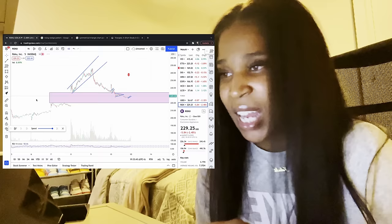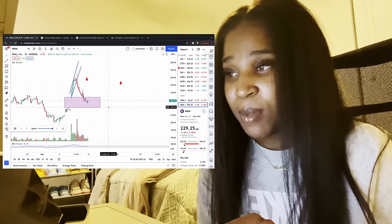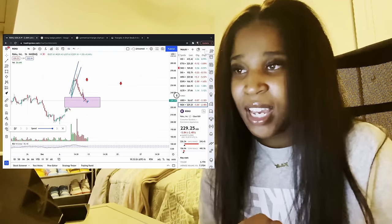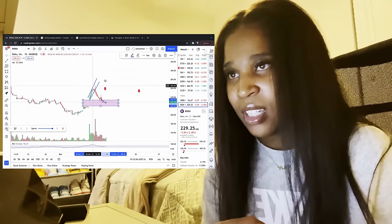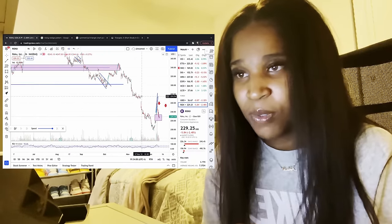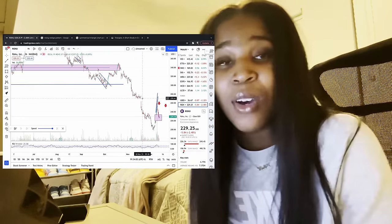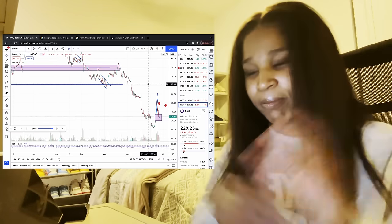If I go back to the 1 hour, I can just kind of tell y'all that I think once Roku either comes to this 220 or this 210 area, because support and resistance is really an area more than a number. Look at all these ugly things. Then I think it is going to come up to fill this gap. And we're going to see one giant run to 270 and then boom, just be in it, baby.